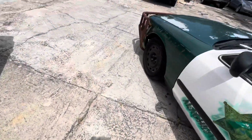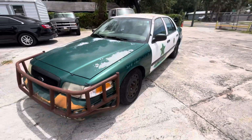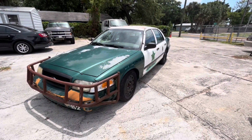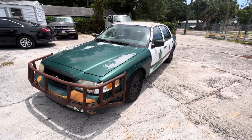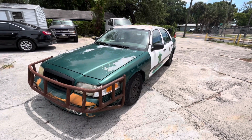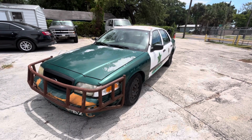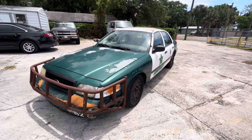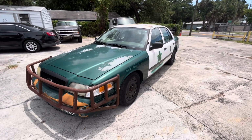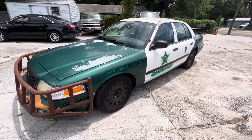Now, the kicker with this car, and I kind of jumped the gun a bit doing this video, because I should have just waited until I had its other piece, but I wanted this video done. I want to get this out on the lot, get some eyes on it, so I'm doing the video. This is the best part. This car has a brother. That's right, a brother. This car has a twin brother.